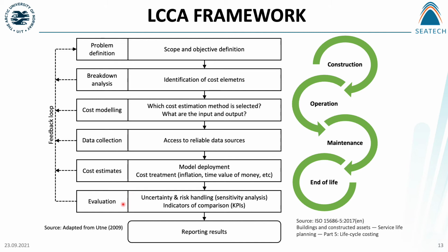In the evaluation phase, we will conduct sensitivity analysis for uncertainty and risk handling. We will also develop economic KPIs as indicators of comparisons. Then in the end, the result will be reported. The LCCA framework is based on the cradle-to-grave perspective, ranging from construction, operation, maintenance, to end of life.